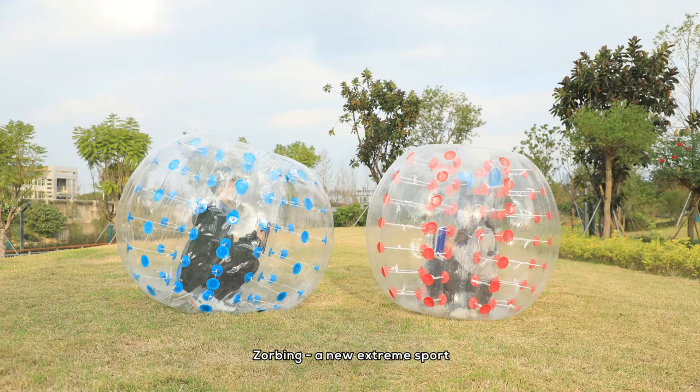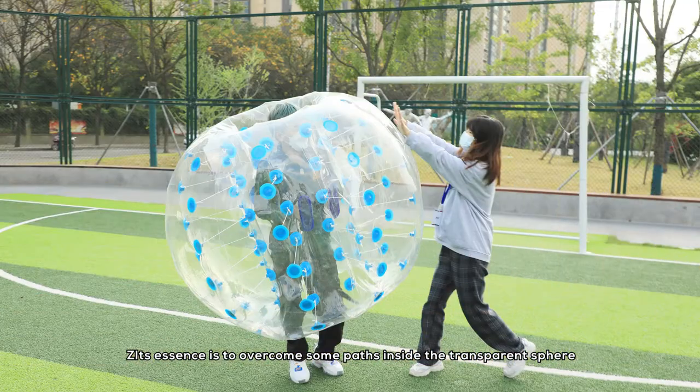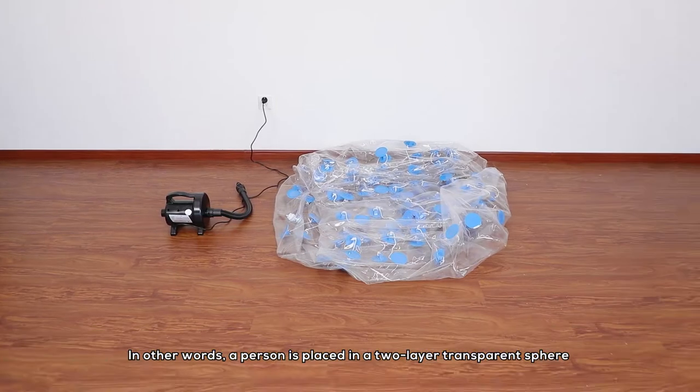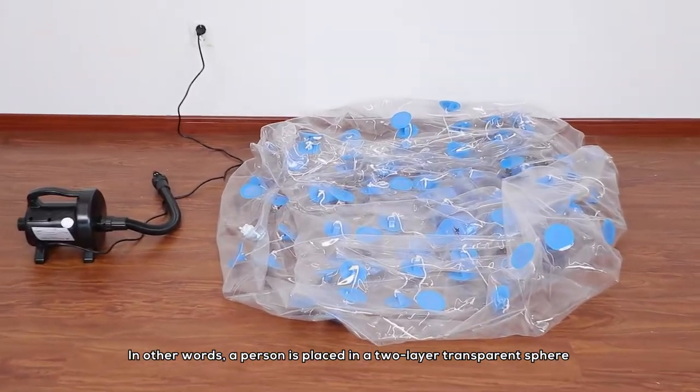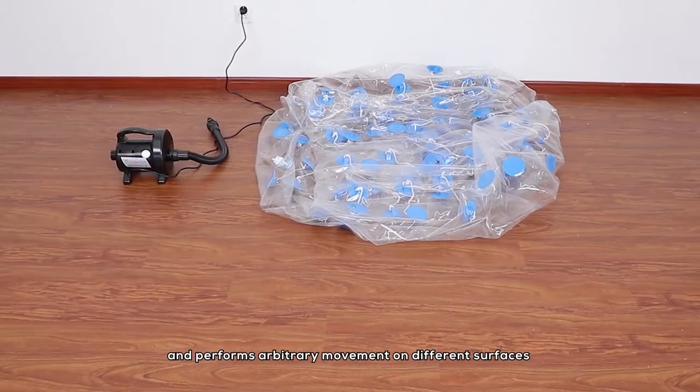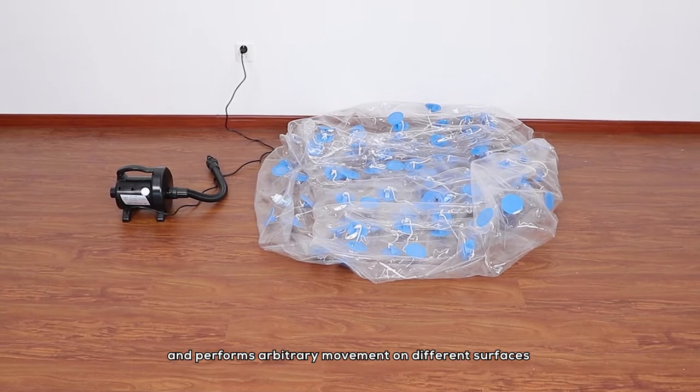Zorbing, a new extreme sport. Its essence is to overcome some paces inside the transparent sphere. In other words, a person is placed in a two-layer transparent sphere and performs arbitrary movement on different surfaces.